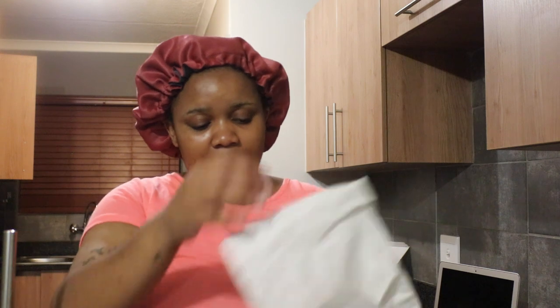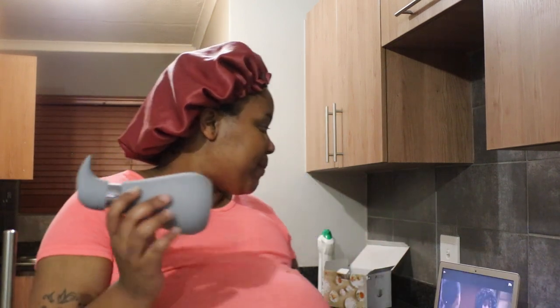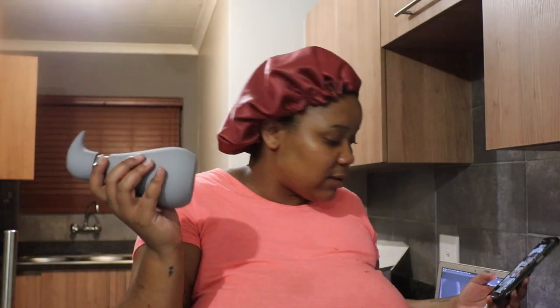And then I got a soap dispenser for the bathroom. I just thought it's so cute, and I love gray, guys. If in case you don't notice, when it comes to interior, there's always gonna be some sort of element of gray. You guys even saw with my bedding in my bedroom. Okay guys, anyway, I got two of these, and these were 100 Rand, so I'm gonna put them in the bathroom. So that's the stuff that I got. Let me go pack them up.